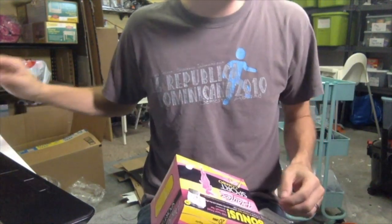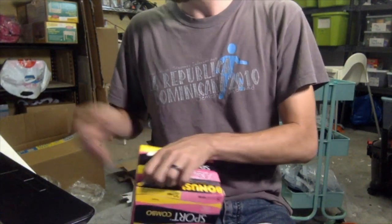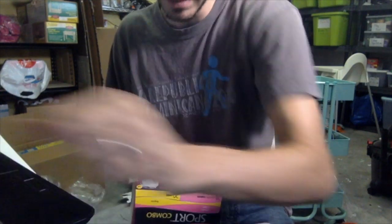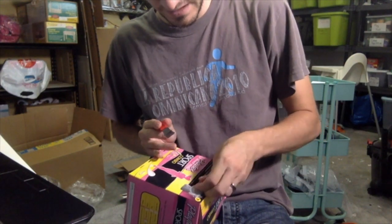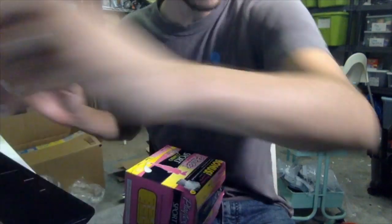Now, this one is a little bit trickier, so I may be using a heat gun on that. The heat gun we really like. I let this sit a little bit too long in my hot car, and the glue has dissolved into the box. The heat gun does a fantastic job of taking this off, but if I didn't want to do it, here's what I could do.